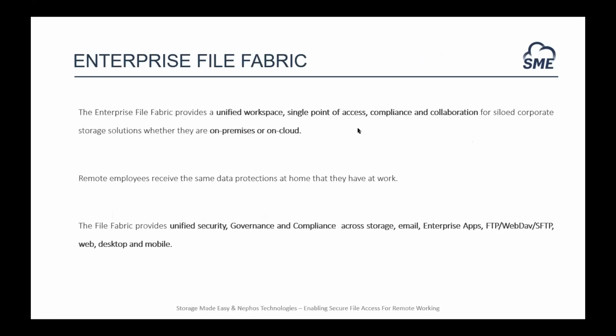So as we talked about at the start, we're here to talk about how the Enterprise File Fabric can help to address some of these remote working scenarios. And our product, the Enterprise File Fabric, is, in our view and that of many of our customers, a solution that can meet and exceed many of these challenges that we've outlined and the objectives that organizations have.